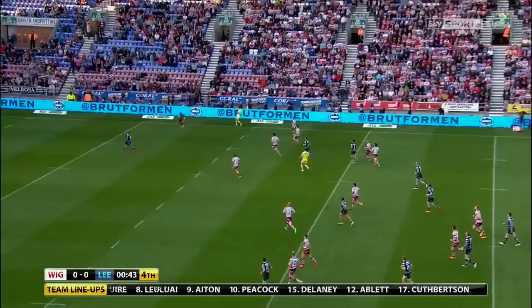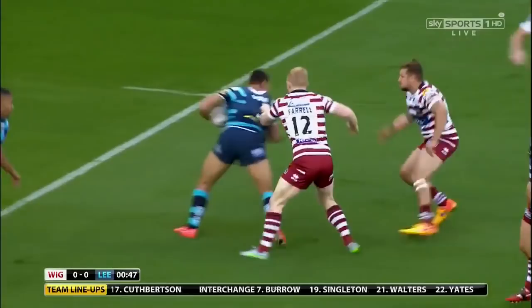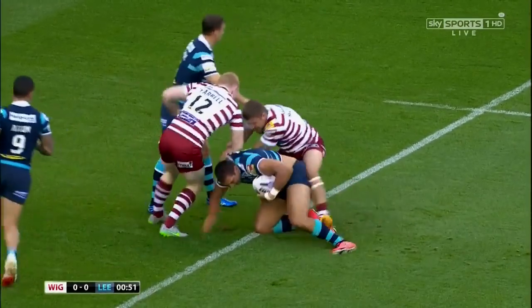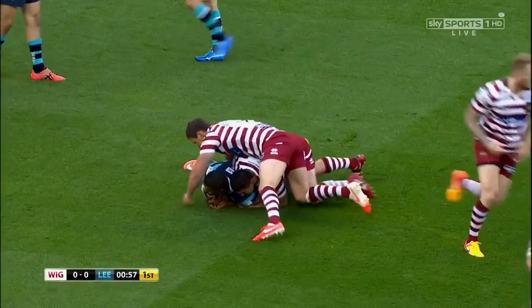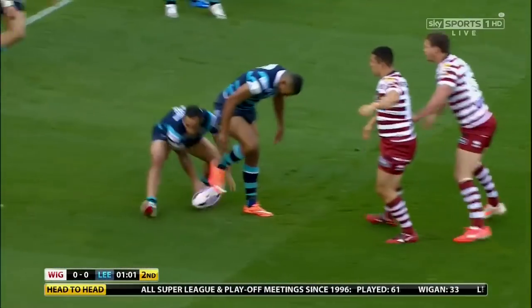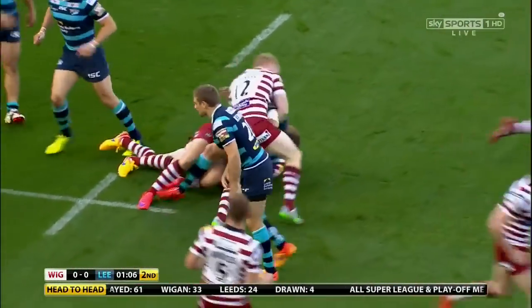What's the chase like? Watkins picks it up. The chase isn't bad. O'Loughlin gets there, misses the tackle. Farrell, though, reaches Ryan Hall before he can make any progress forward. And with Michael McIlorum, he is brought to ground 20 metres away from his own line. Watkins again, 150th Leeds appearance, 6th appearance at fullback, with Zak Hardaker out suspended.